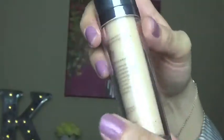And last was a foundation. This is by Urban Decay. It's the Naked Skin Weightless Ultra Definition Liquid Makeup. I got mine in the shade 0.5, which I think is the lightest one. It has a little shaky thing in there. This was a thin, liquidy-ish formula. I liked this, but this wasn't my favorite.